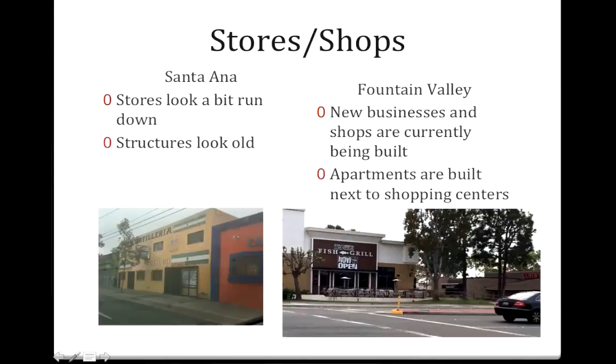Stores and shops. Santa Ana structures look really old and run down. In Fountain Valley, the businesses are being built currently and expanded, and also apartments are being built next to shopping centers.